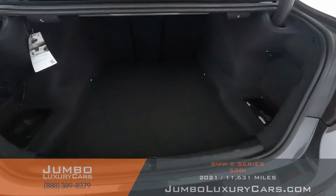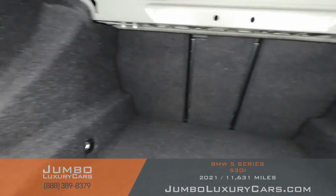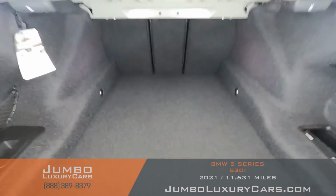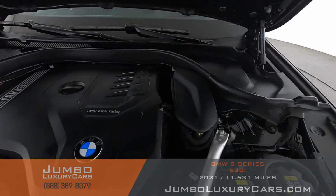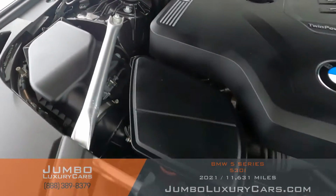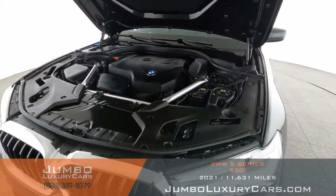Now let's check out the trunk. Overall, the trunk is in excellent condition. Now let's take a look under the hood. As you can see, everything seems to be in good working order.